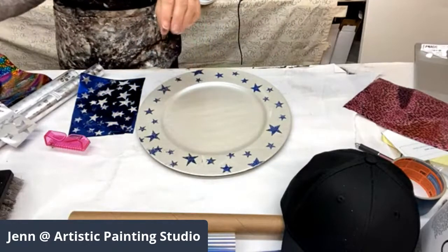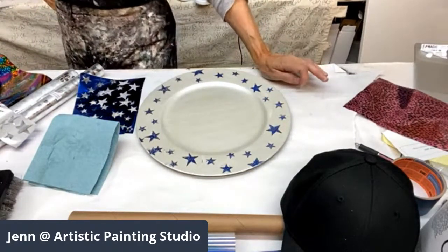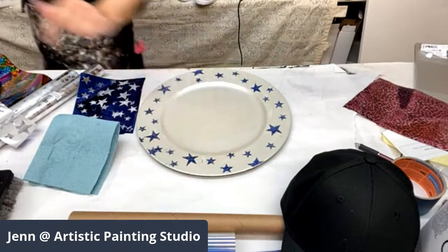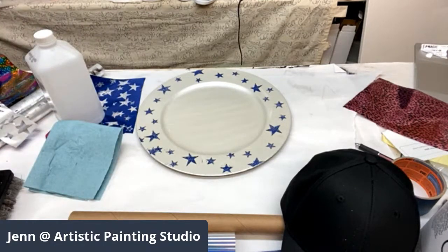Okay. Let's try a couple things. This is always an interesting thing to do. Okay. It's sealed. So there's two coats of final coat down and I'm just going to try, what am I going to try? Let's see if I got some rubbing alcohol out here. Let's try a little bit of rubbing alcohol and a Q-tip and see what happens. Now that I said that, we'll see if we can find a Q-tip anymore.